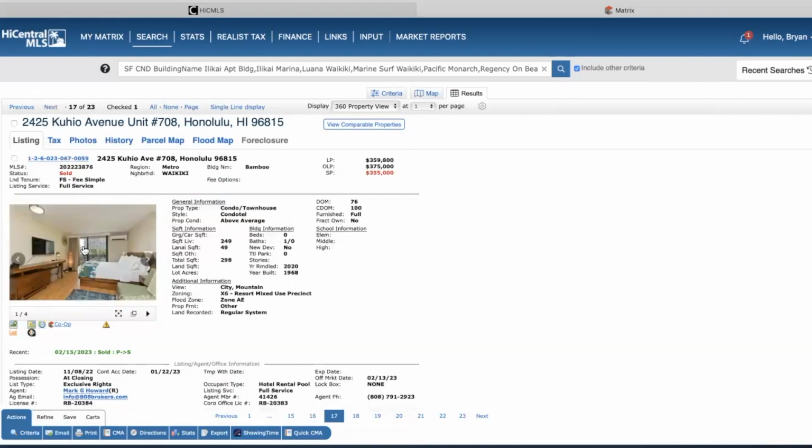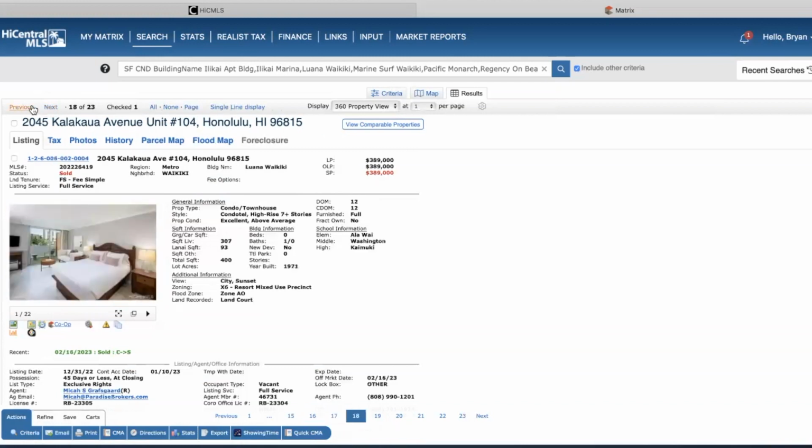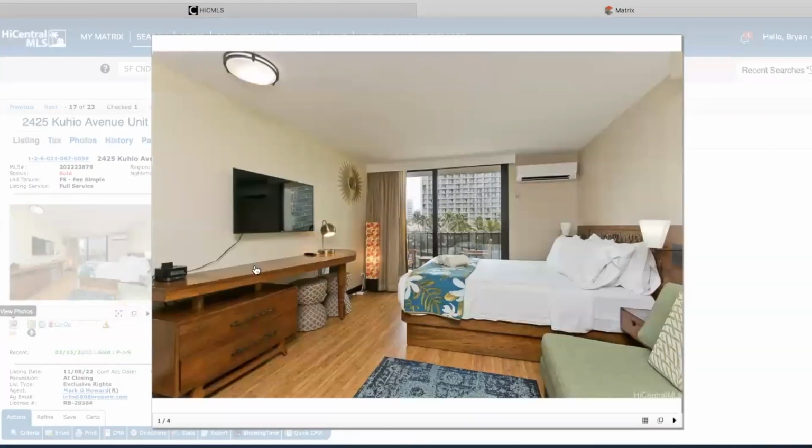Bamboo, this is another entry level building, quite a long time on the market. Some of the units can be really nicely remodeled. So let me just go back here.